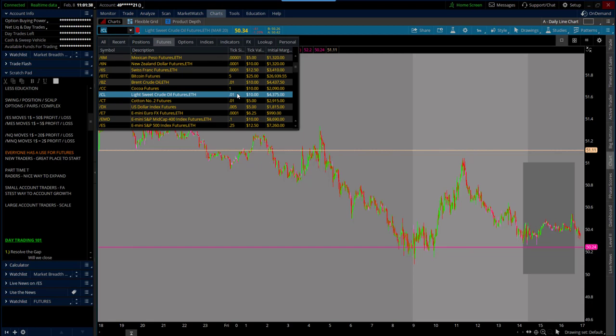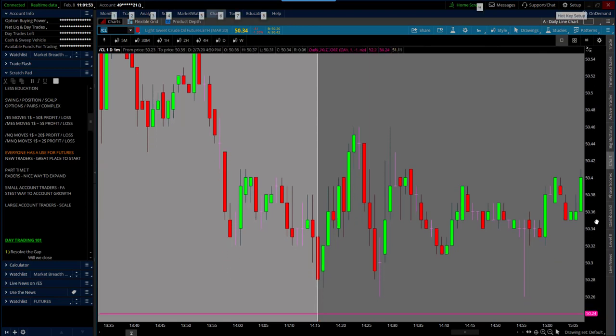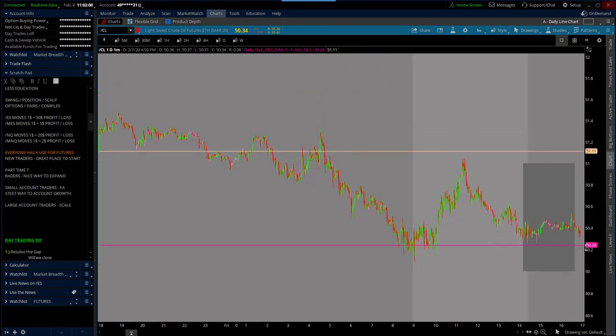Each 1 penny move will make or lose $10. Think about that. Every penny that oil moves, you make or lose $10. That's a lot of money. This 1 point move here in oil between 50 and 51, that was a $1,000 move in oil right there.